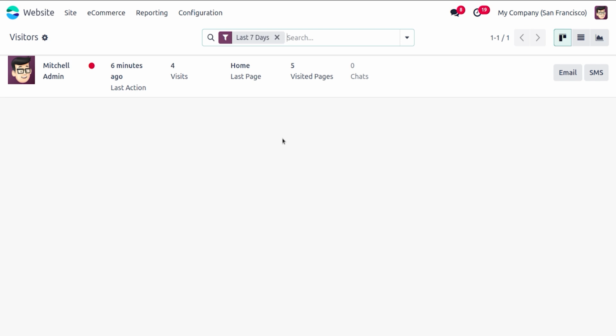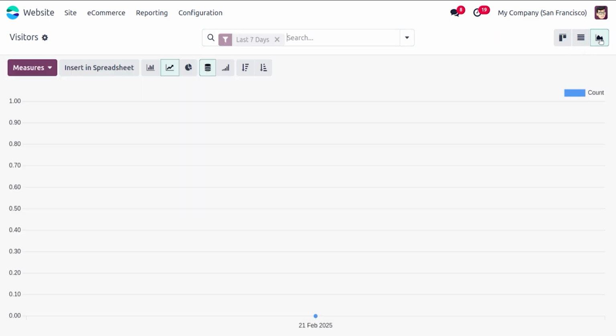furthermore, the platform offers the ability to send emails and SMS in the event that the contact data of the specific visitor is updated. You can click the SMS and email button next to the other information to accomplish this. The system lets you view the details in list view, graph view, and also in Kanban view.